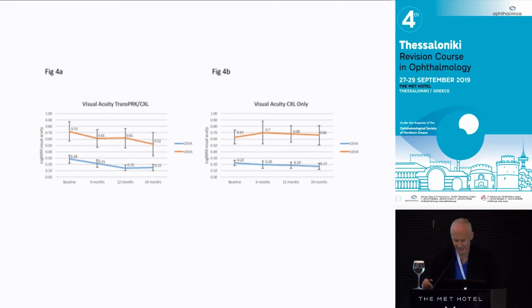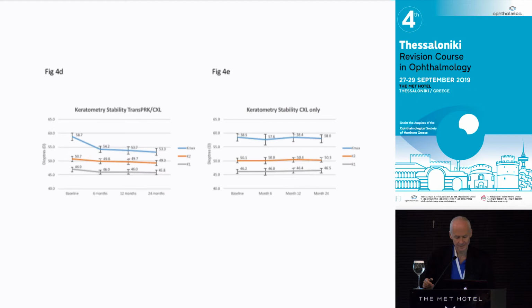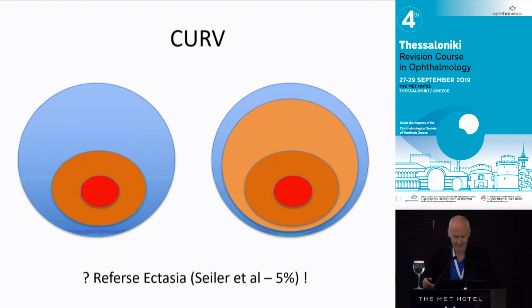quality, to better visual quality, something closer to 20/20. We were getting a lot more visual gainers where we did combined treatments than with the cross-linking alone. And we were getting keratometric stability. One thing about modern cross-linking treatments is they don't progressively flatten the cornea so much as the old-style Dresden protocol treatments did. We were getting reductions in cylinder, and patients were getting a bit of a myopic drift, and that's the way the ablations worked.